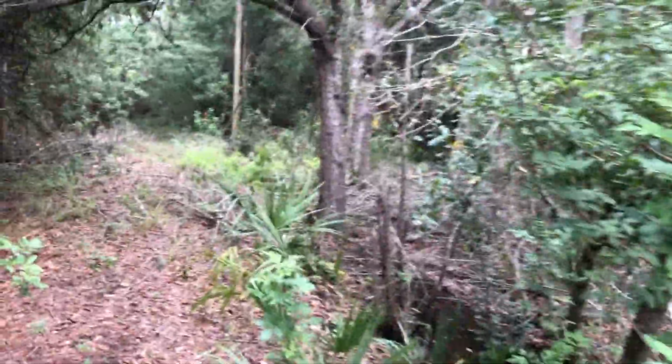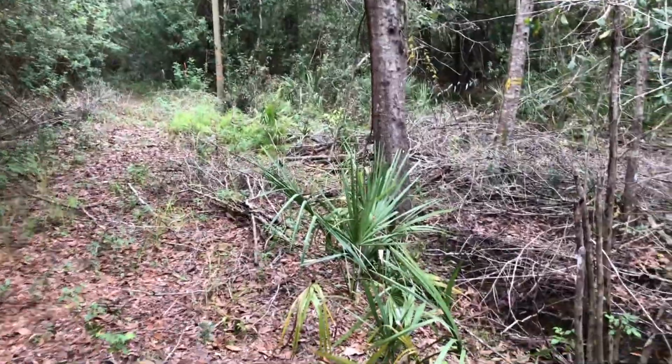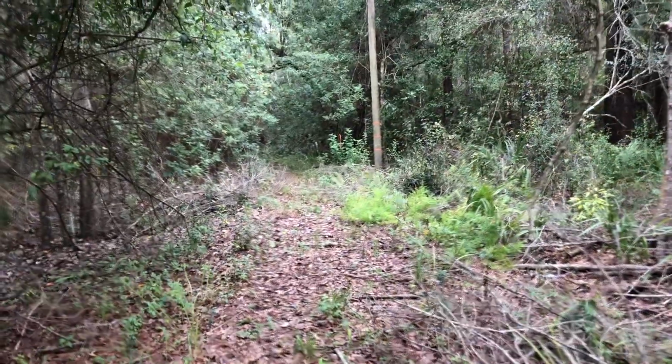This used to be somebody's driveway. This was somebody's driveway right to the house. Yeah, I know. They had all this beautiful land. It is pretty. Opens up nice and wide up here.